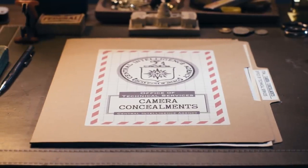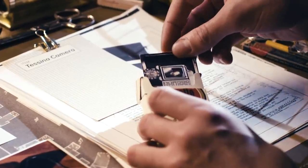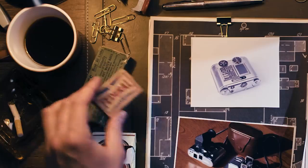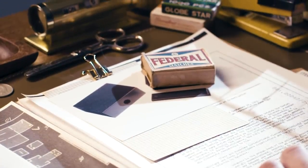There are many ways to conceal cameras. This camera is the Ticina camera, and it could fit in a cigarette box. Another concealed camera was the Matchbox camera. The fun part about the Matchbox camera was that it was just a box with a camera in it. But it looked like a matchbox, and back then everybody had these wooden matchboxes, and you could take the label off whatever local restaurant or hotel and put it on your Matchbox camera.